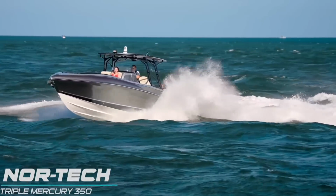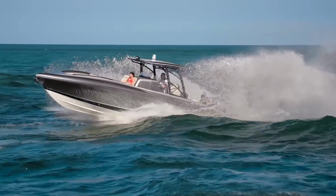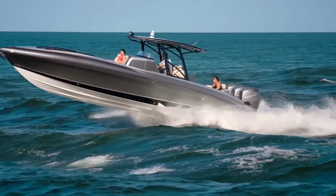And this Nortec looks pretty solid as they make their way into the inlet. Let's see how the rest of our captains fare as they step in the ring and try and do battle with Haulover.